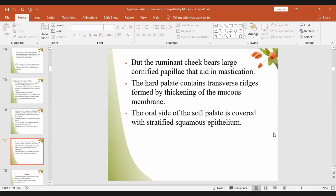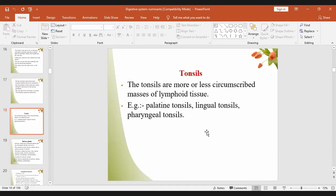The hard palate contains transverse ridges formed by thickening of the mucous membrane. The thickening helps with digestion and mastication. The oral side of the soft palate is covered with stratified cells. These are circumscribed masses of lymphoid tissue. In the mouth, where the animal eats a lot, there may be many pathogens and foreign bodies, so it has to have a good immune system, which protects your body. Immunoglobulins and the immune system help you defend against pathogens.